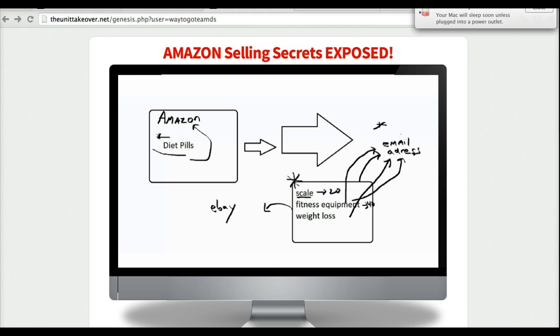And look how laser targeted your customers are, okay? They are buying weight loss stuff on eBay, all right? And guess what? You have a super product where you make killer money per sale of diet pills. And that's just one example, right? Anything you can associate, all right?